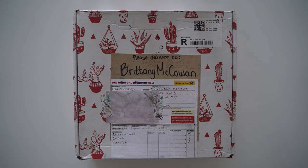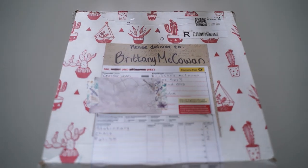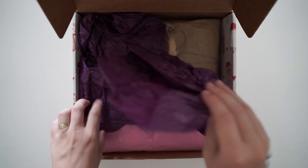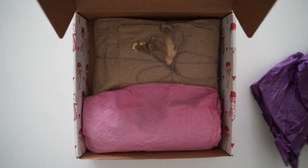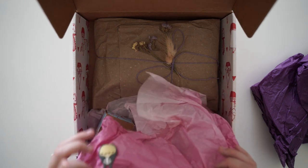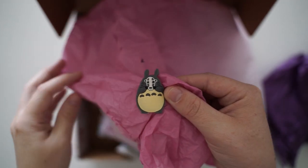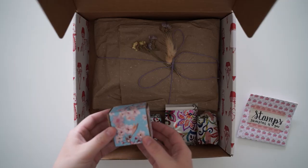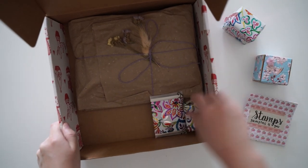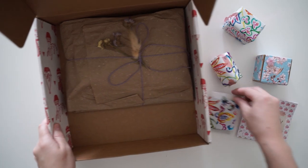Alrighty, so next to this beautiful big box from Christin Lee. I don't know why I always say her last name. Just flows off the tongue. Alright, so I've already had a sneak peek of this one, but she's wrapped this absolutely beautifully. Oh my goodness. A little Totoro on the front. So look, we've got all these little mini boxes inside. They're so cute. What do you guys think they are?